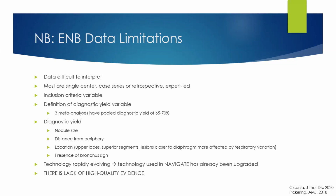Most of these are single center, case series, or retrospective designs, and they'll usually use experts running these studies. The inclusion criteria is quite variable, making it hard to compare study to study and to do pooled analyses. And the definition of diagnostic yield is quite variable. That being said, if you look at all the data available, you could probably say that diagnostic yield is somewhere in the 65 to 70% range.